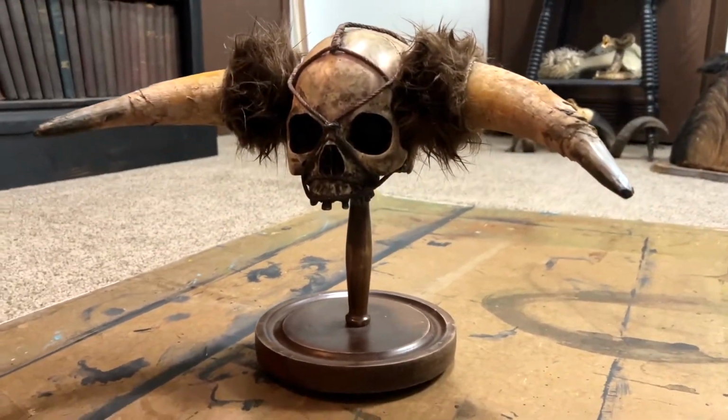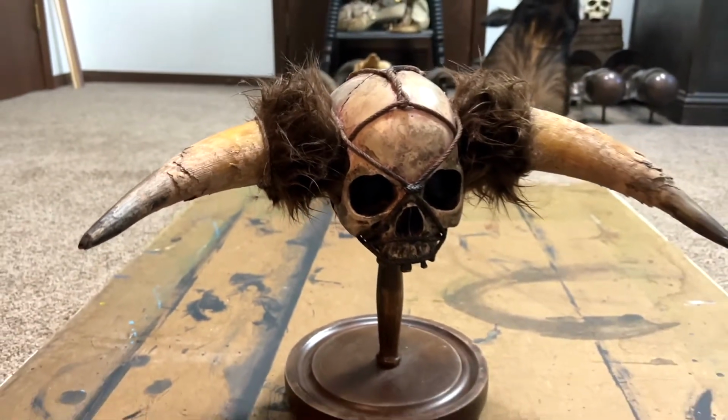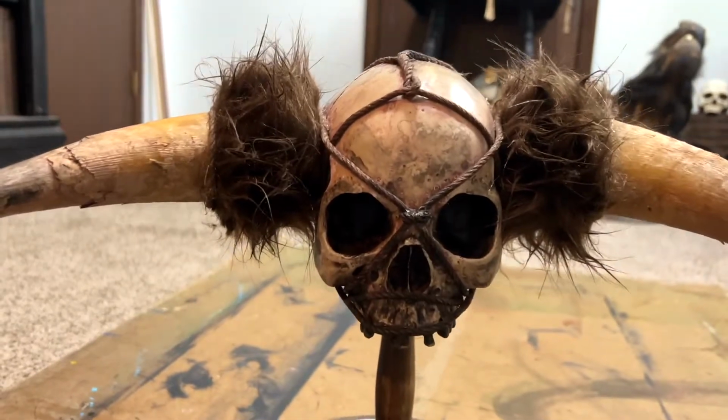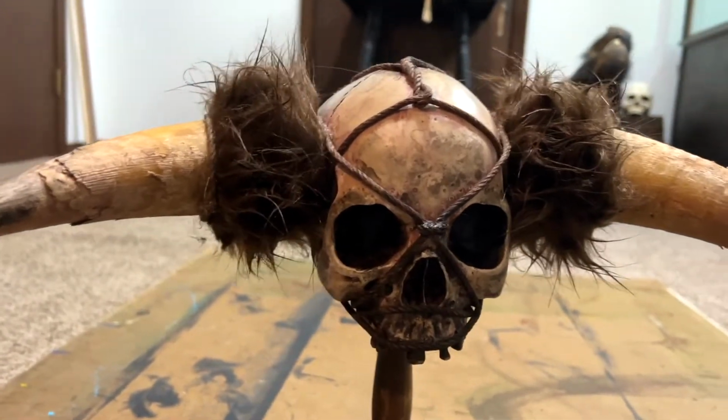He looks awesome. He looks so awesome. It looks like you can smell it. You know what I mean? Like when you look at it, you're like, yep, I think I can smell that. And it does not smell good.